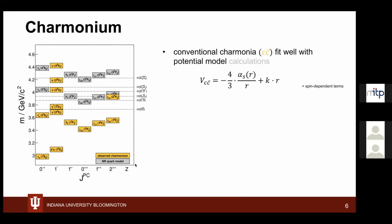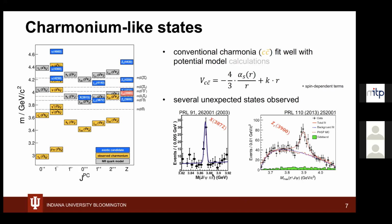And all the gray boxes are potential model calculations following this Cornell potential, plus some spin-dependent terms that aren't shown here. And so behind all these yellow boxes, there's matching gray boxes. And so this has been regarded as extremely successful, and Charmonium has been regarded as fully understood until the year 2003, when this new state was found by the Belle experiment, the X3872, in the invariant mass of the J/psi and 2 pions.